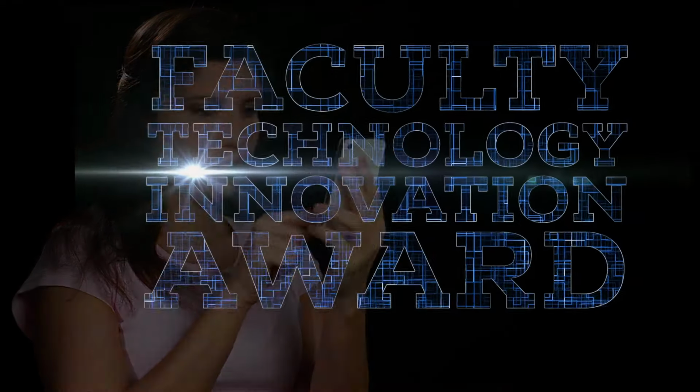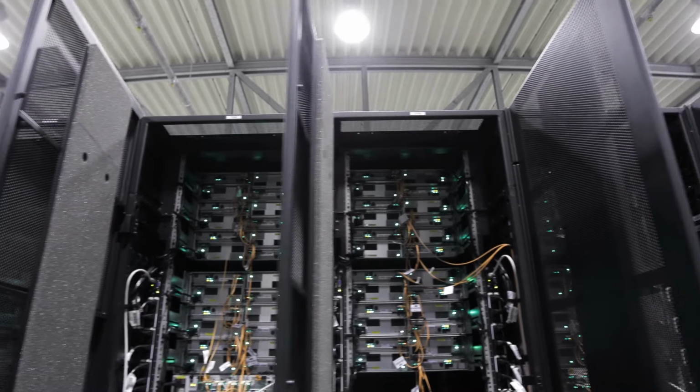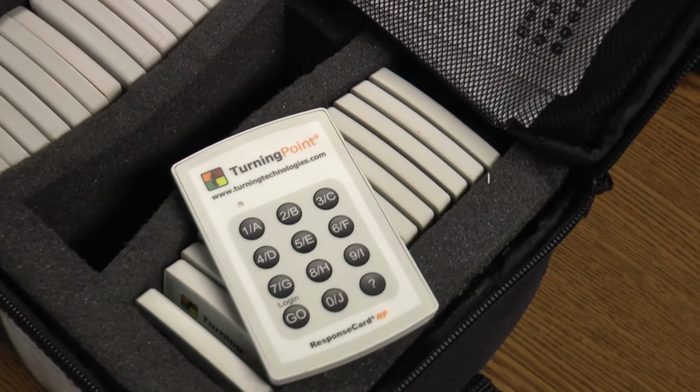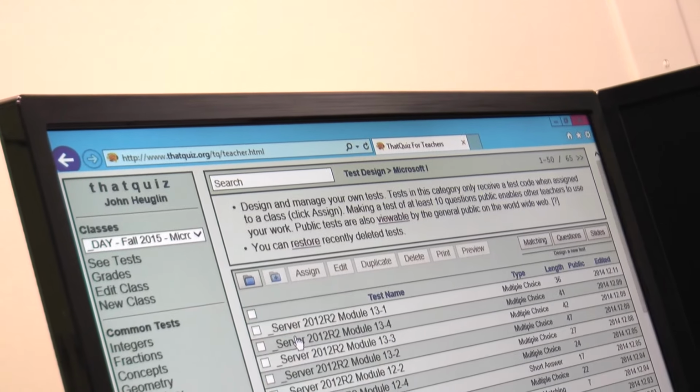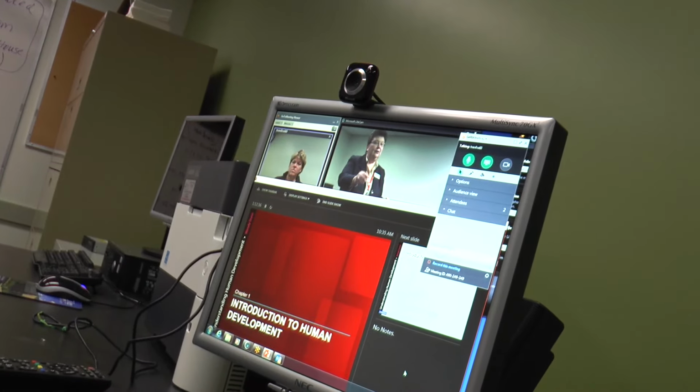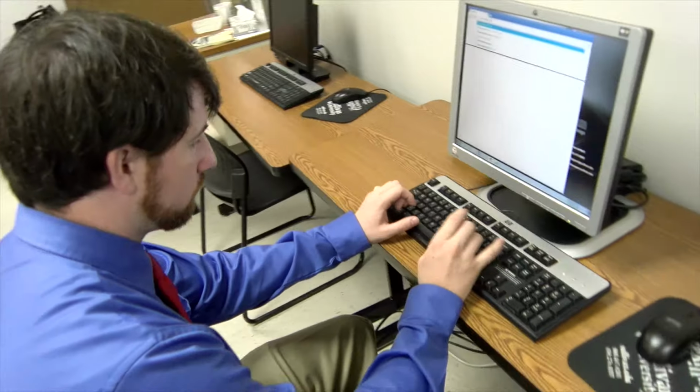That's why we created this award, to recognize those who have gone above and beyond to creatively and effectively implement technology in their classrooms. I want to encourage all faculty to find ways to help their students make the most of technology so that they can be successful not only in the classroom, but also after they enter the workforce. And here are the nominees.